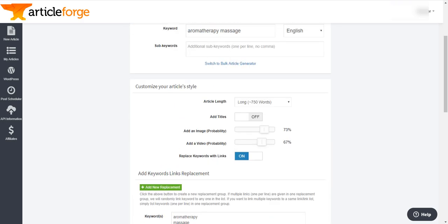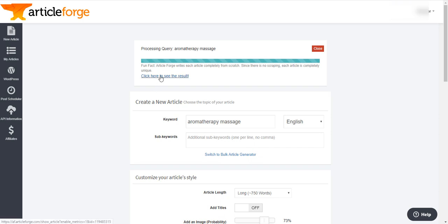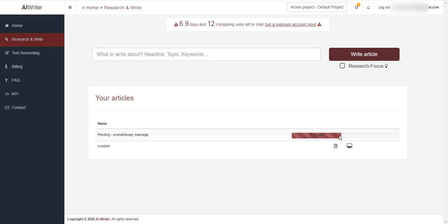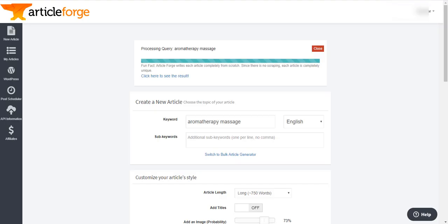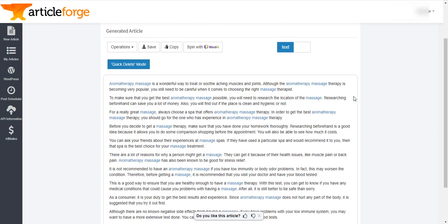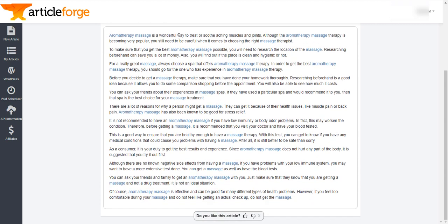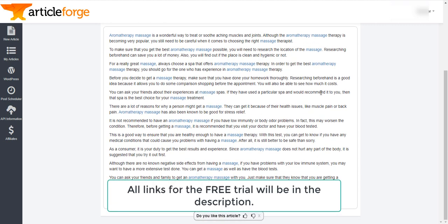So let's look at the result. Okay, this is done already. You see, it's fast. This is still half. Okay, this is still not done. Let's click and see the result. Okay, they haven't included the picture as I wanted, but in most of my articles, when I specify the likelihood of having a picture, they do put a picture. So it probably depends on the article.